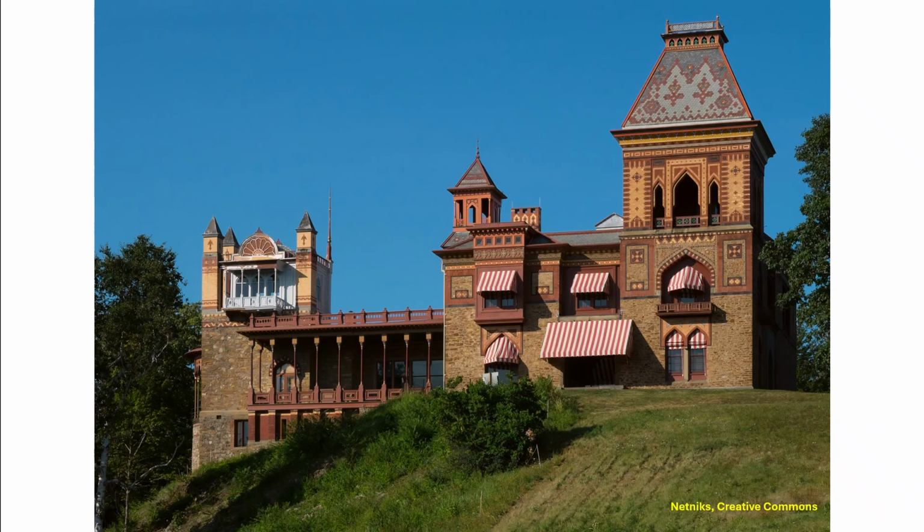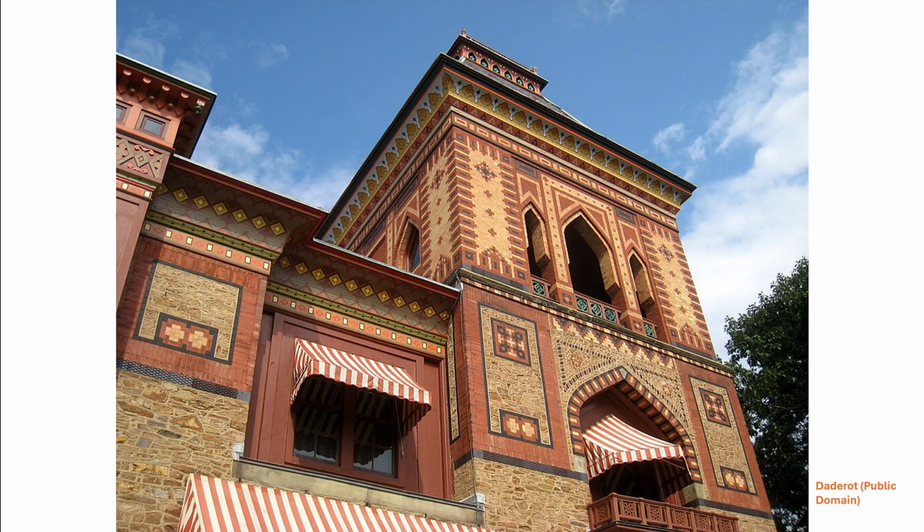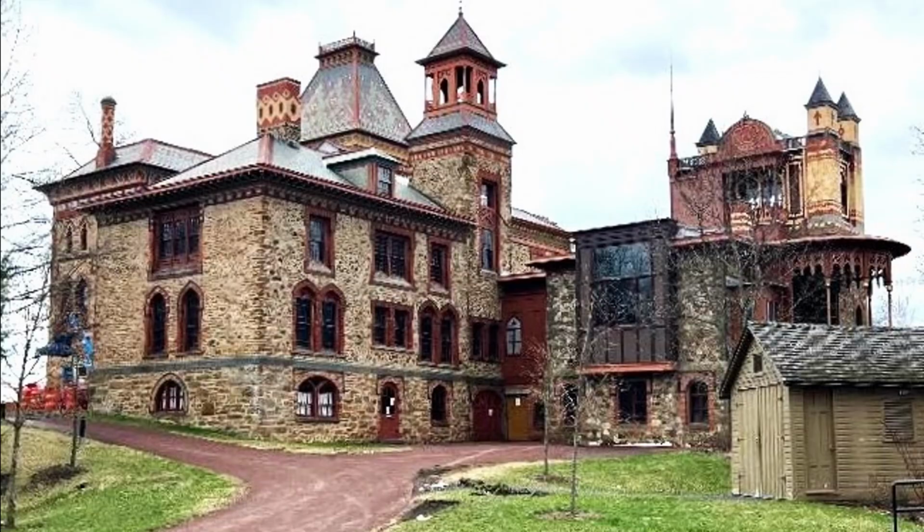is setting to the west, the house faces to the west, and the colors just really come out from all angles. It's just a really great architectural masterpiece. It combines Moorish and Middle Eastern and Victorian styles all in one. So it has its own Wikipedia page, of course, and it was built between 1870 and 1872. This is a view of it from behind the house.